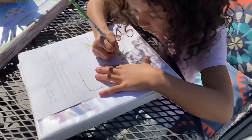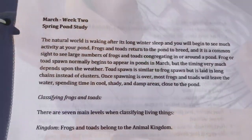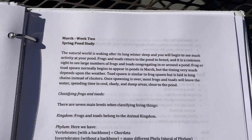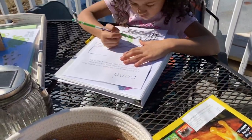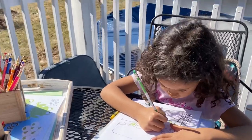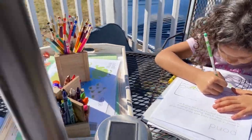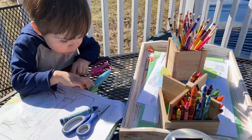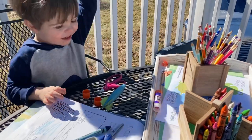I have a lot of things I want to color on here. So, how do you draw a frog? The natural world is waking after its long winter sleep, and you will begin to see much activity at your pond. Frogs and toads return to the pond to breed, and it is common to sight large numbers of frogs and toads congregating in or around a pond.